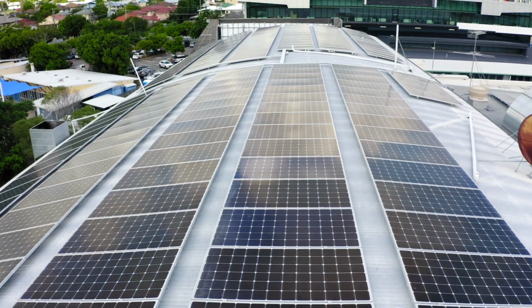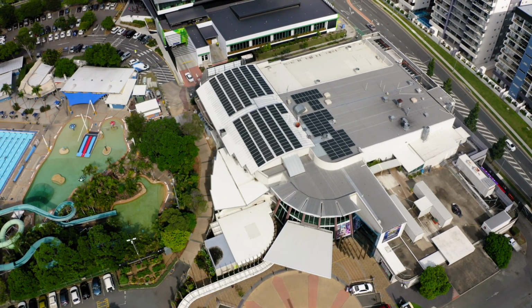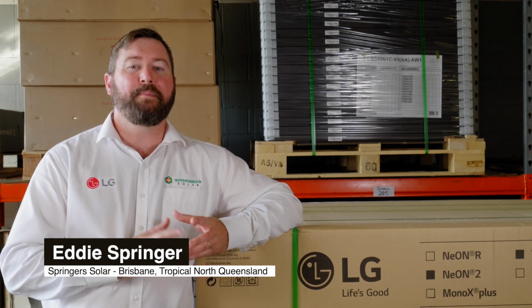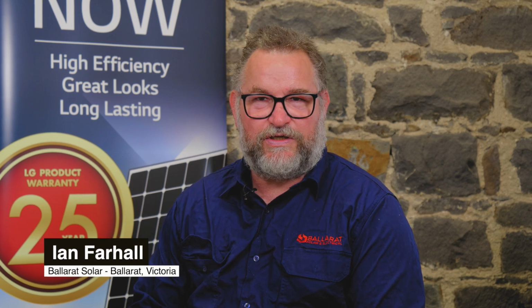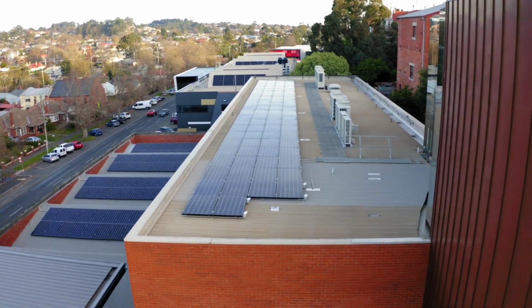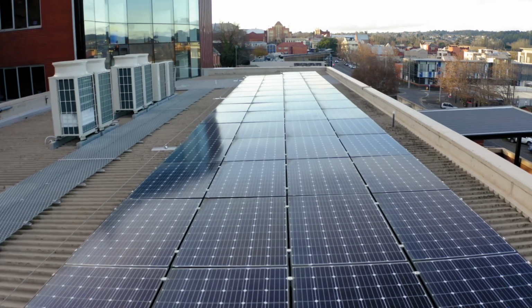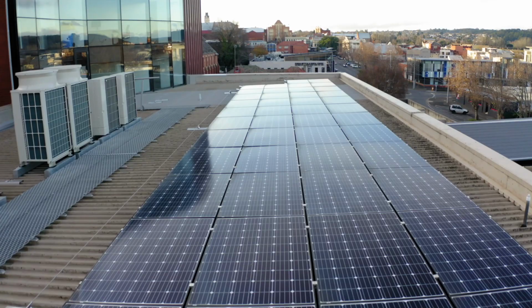We see so many solar systems advertised on a 25-year warranty. And those manufacturers are talking about a 25-year performance warranty from a company who may not be around in another 5 years. Having the confidence in the product that we're working with, so with LG you know it's going to be there for 25-year genuine manufacturers as opposed to spruiked 25-year warranties, which are horrible when they say it's just a performance warranty.